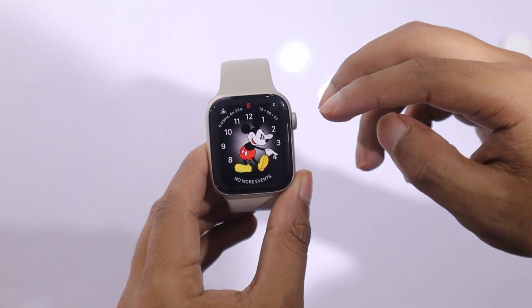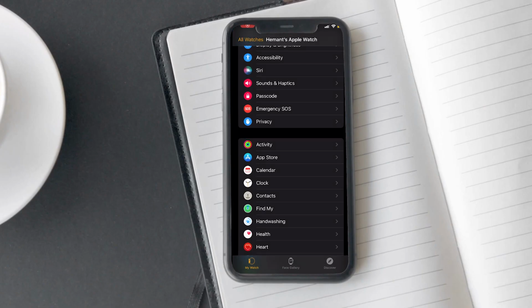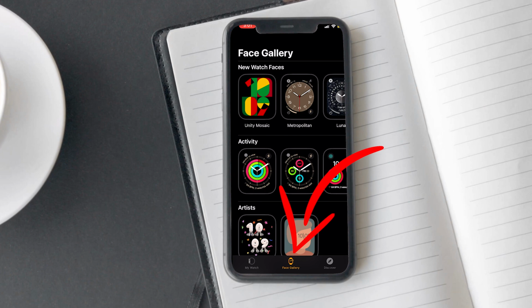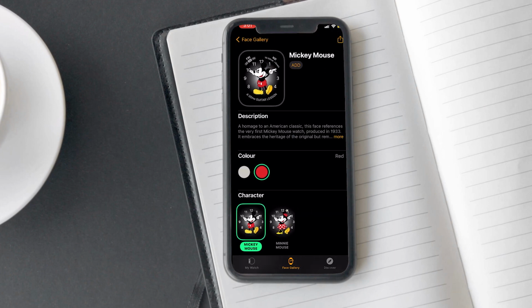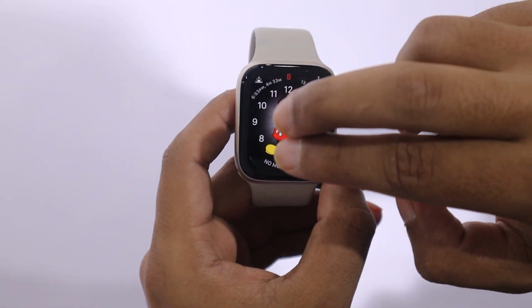If you want Mickey Mouse to tell the time on your Apple Watch, then follow these steps. Open the Watch app to change the watch face. Then select Face Gallery and choose one watch face from Minnie or Mickey Mouse. After this, tap on Add to get the Apple Watch face. Disable Silent Mode and then tap or double tap on Mickey to hear the time.